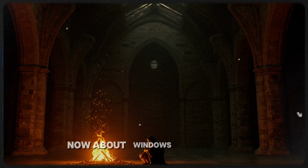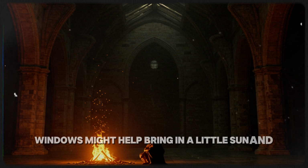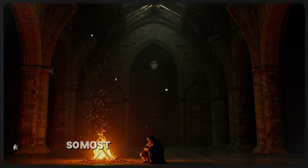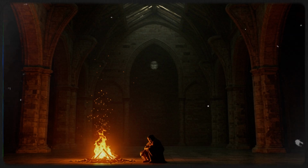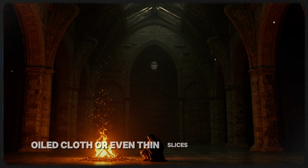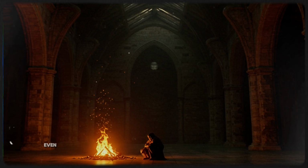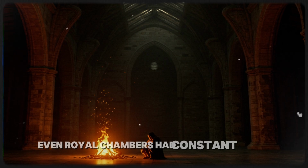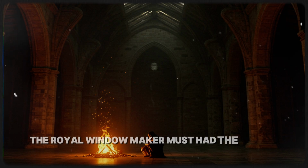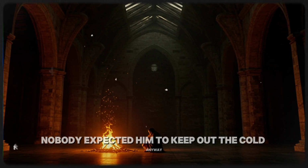Now, about windows. You'd think windows might help bring in a little sun and warmth, but nope. Glass was expensive, so most windows were tiny slits, often covered with wood, oiled cloth, or even thin slices of animal horn. That didn't stop the wind, though. Even royal chambers had constant drafts. Honestly, the royal window maker must have had the easiest job. Nobody expected him to keep out the cold anyway.